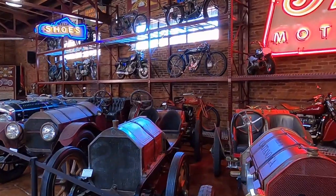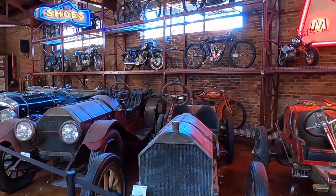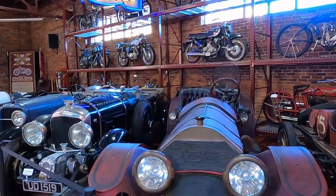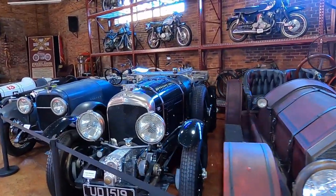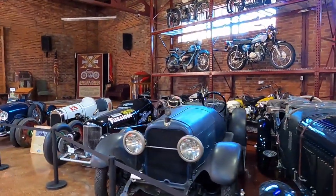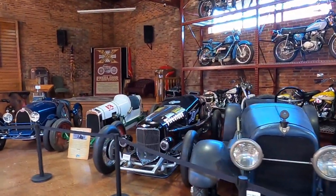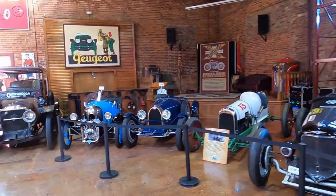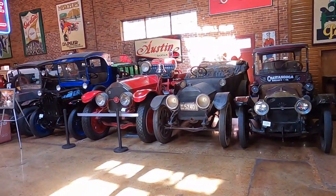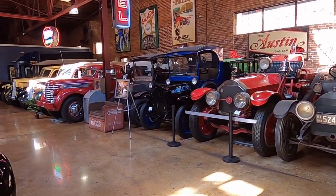And again, I recommend you going if you ever stop in. They also rotate cars quite often. So every time I've gone in, I've always seen a lot of different cars, and it's always been set up a little bit different too. Obviously, pretty much the motorcycles and all the wall hangings and everything hanging from the ceiling stay the same, but they do rotate out a lot of cars.